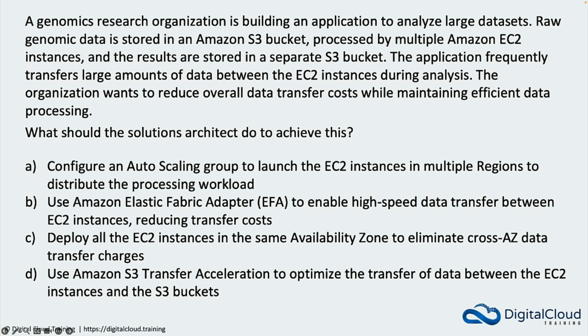So let's look through the answers. The first one, configure an auto-scaling group to launch EC2 instances in multiple regions to distribute the processing workload. Well, why do you need to distribute the processing workload across multiple regions? That's more of a high availability and disaster recovery requirement. You don't need to distribute the workload across regions unless you have one of those requirements. You could quite easily just deploy them in one or multiple AZs within a region, and you're still distributing it just across different instances. So I don't like that one.